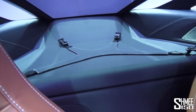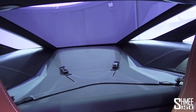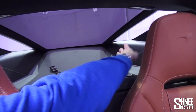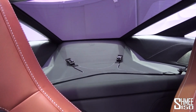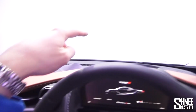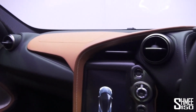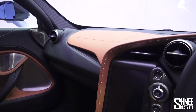Well, let's talk about the luggage storage capacity. You have 210 litres of storage space available behind the driver. You've got this strap here to hold it in, but that's big enough for two soft holdall bags that you could carry on an aircraft. So that's quite convenient, in addition to the 110 litres that you find up in the front. In here you've got Bowers & Wilkins hi-fi system, so you can expect some pretty good audio.